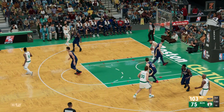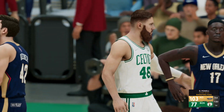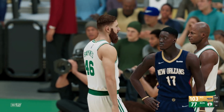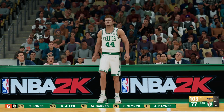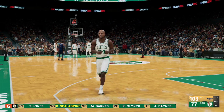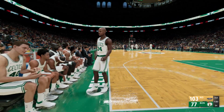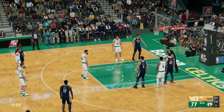Passes to Baines. Whistle blows. Bucket is good. He'll have a chance at the line to make it a 3-point play. Can't talk enough about the subtleties in that setup right there. The assist, really the key to that entire sequence. First trip to the free throw line for him tonight. And the Celtics making a change here. Scalabrini's checked in. One shot.